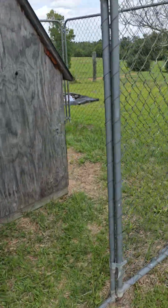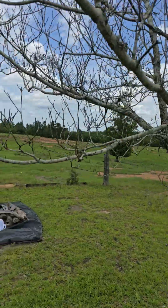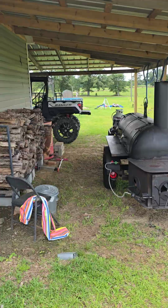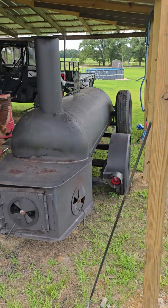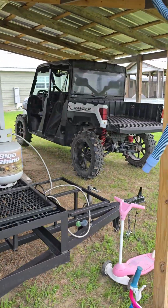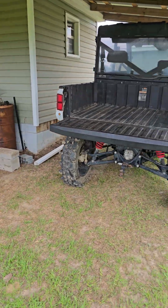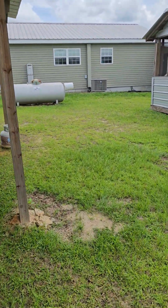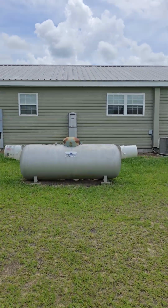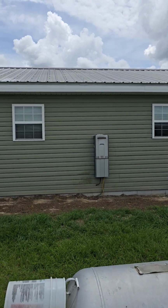And so I'm going to take you this way so we're in relationship. I think that tree's no longer there. So we've got space back here. I love their barbecue grill. All right. So there's the propane tank. On the back of the house there, you'll find that there appears to be a tankless water heater for the house, which would be awesome.